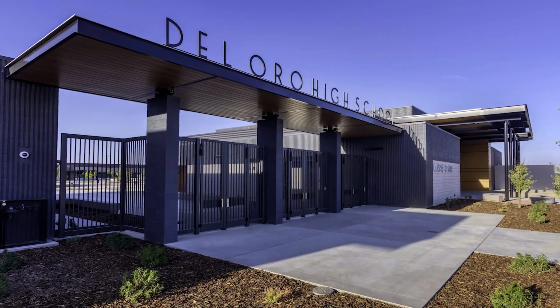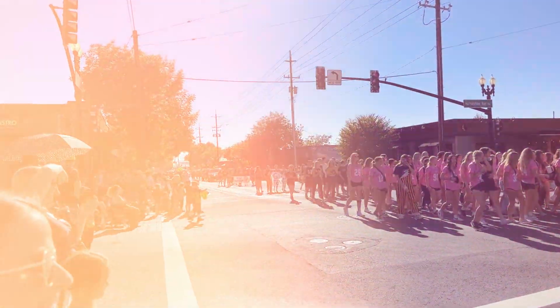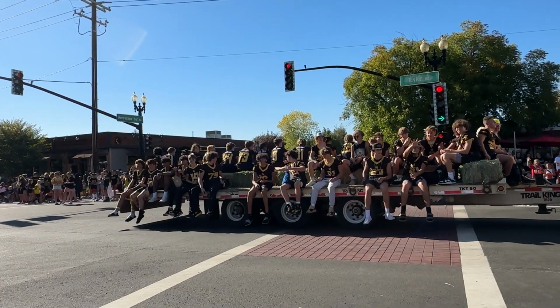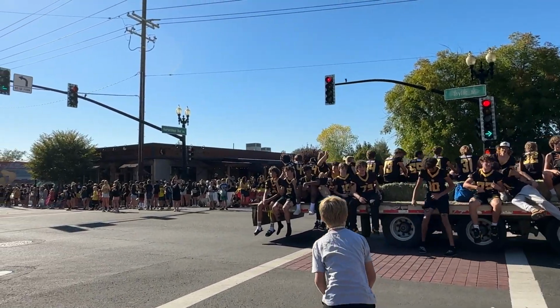They're highly rated. The high school that this neighborhood is going to go to is Del Oro High School. It is located in Loomis, so it's a little bit of a drive, maybe about 10 minutes. So it's not too far. I personally went to Del Oro, and I can tell you it was an amazing experience. The whole town really rallies around that high school. It has that Friday night lights feel that not a lot of other high schools in the area have. The whole town comes out for homecoming week. It's a really big deal to go to that high school, and your kiddo will have a great experience there.